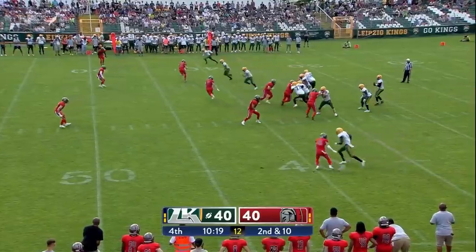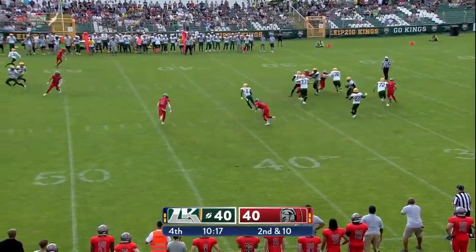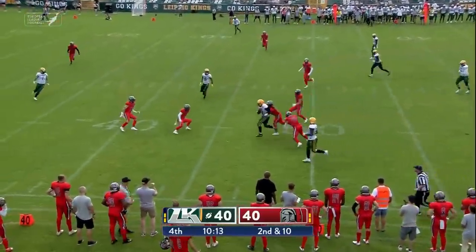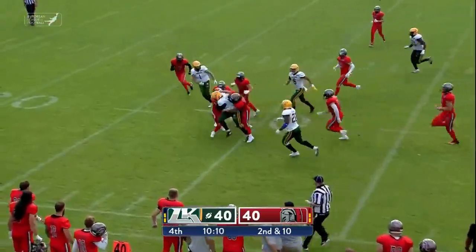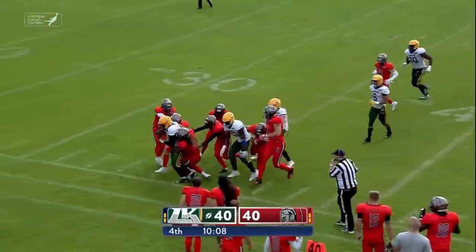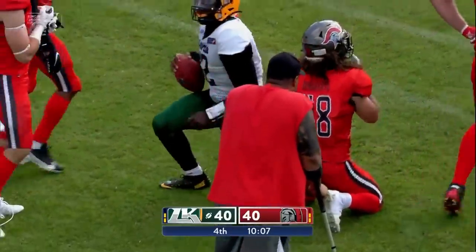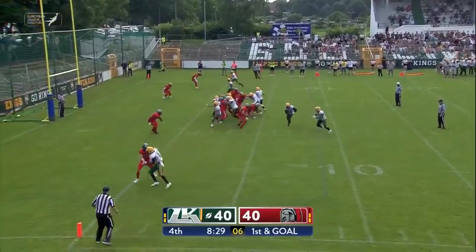With the screen in the slot. Owini looking his way, surveying, and now has a clear path and plenty of real estate. Owini crosses midfield to the 45, to the 40, wants some help, continues to push before he's wrestled out of bounds at the 35-yard line. Is in from the three officially.